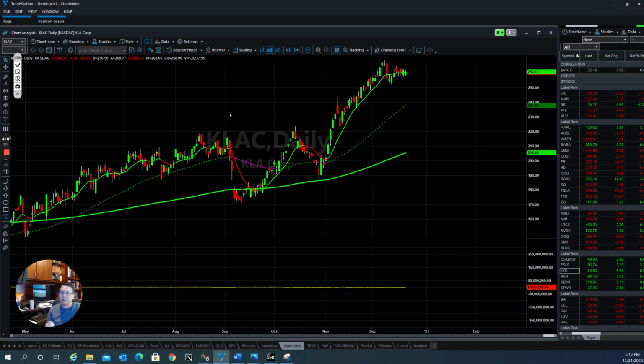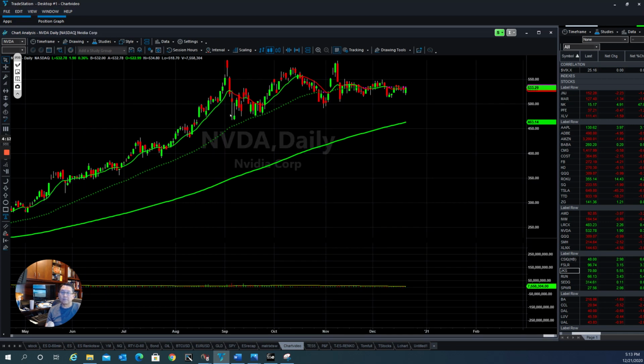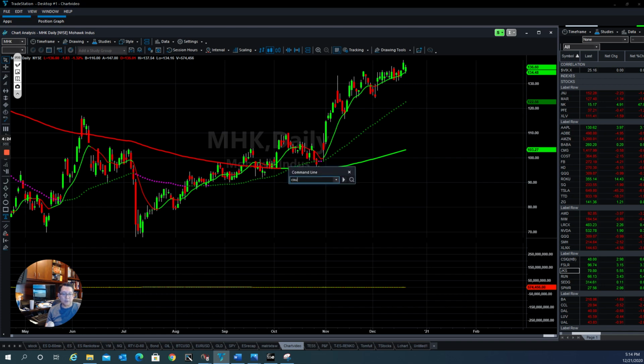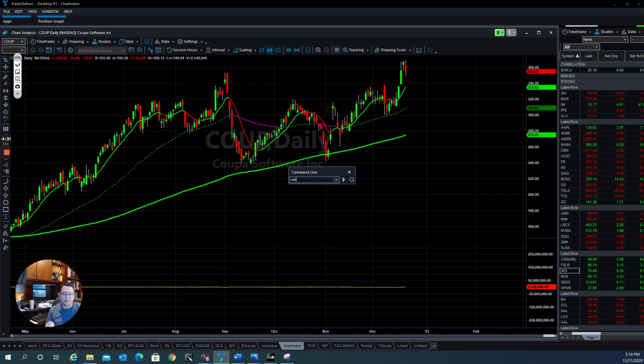KLAC, okay, it still holds very tight there. And NVIDIA, okay, it still hangs up very tight. So no sign of a problem yet. Okay, MSK, they still continue to hold up on the upside. A lot of software, computer software technology, they run up, they put it back down. They are sideways right now.